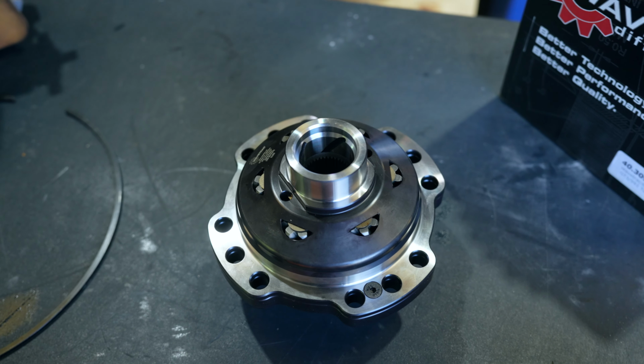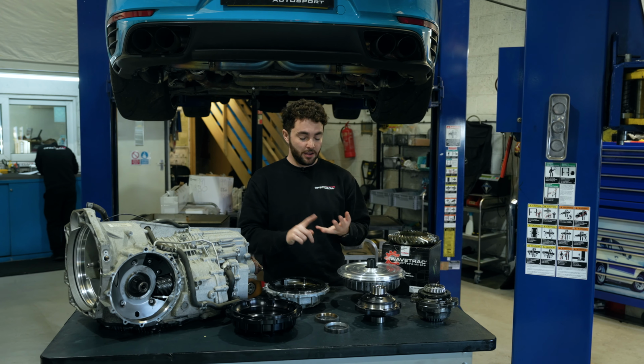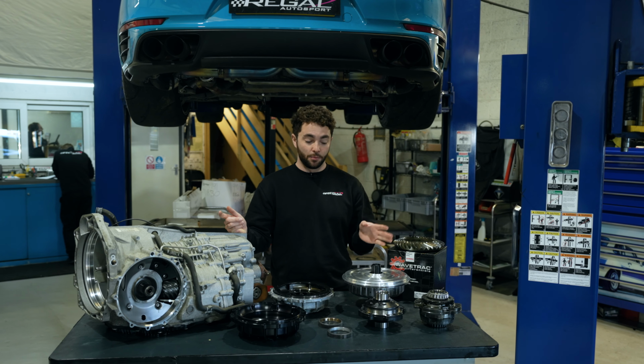So these particular cars, yes, they do have a limited slip differential from the factory, but just like everything with these cars, once you increase the performance significantly by increasing the traction, increasing the power output like this particular customer has, what it means is the factory LSD is well beyond its operating parameters.